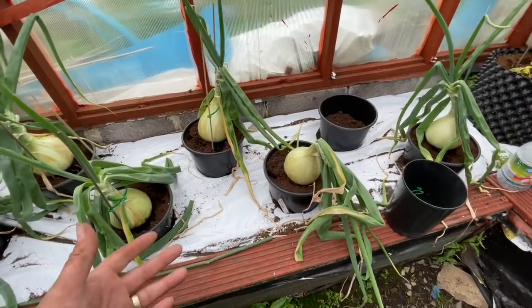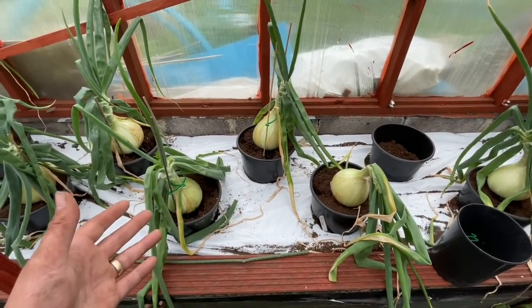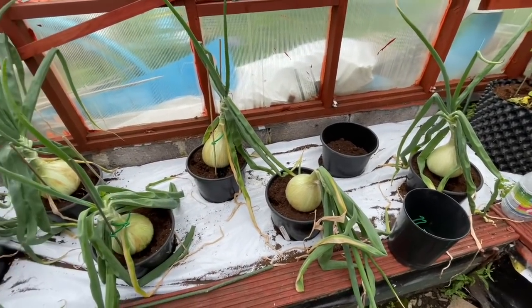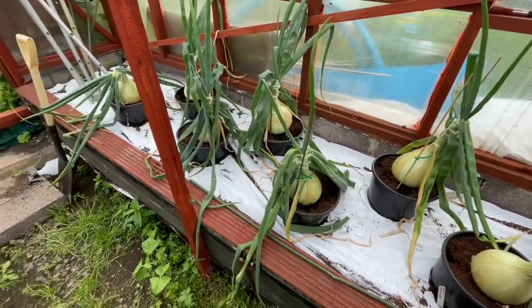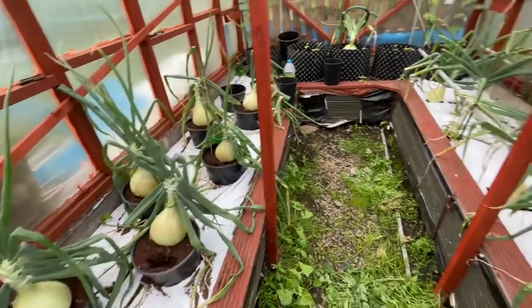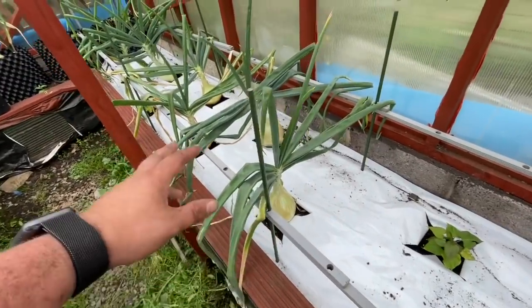So with the size, what I like to lift them at is 20 inches for quality. For heavy, you just let them go as long as you can. So yeah, I've still got a few more across here in the buckets, and I've got a few more in the beds here as well.